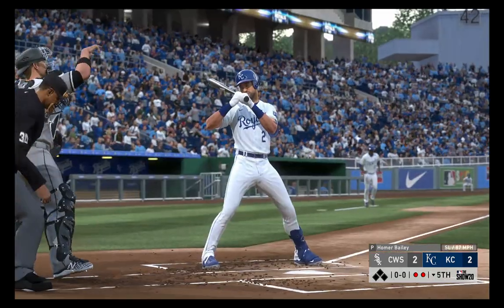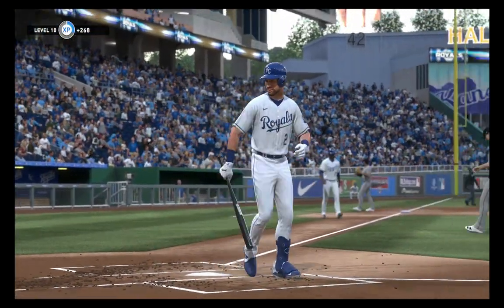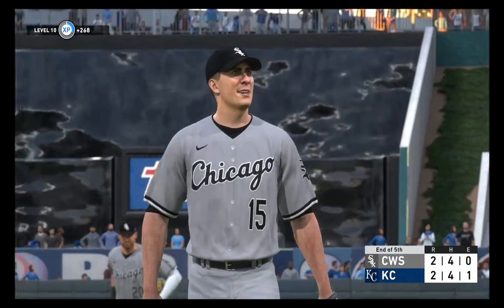And a slider called strike 3 as he couldn't pull the trigger, and the side is retired. Royals go down 1-2-3 through 5.